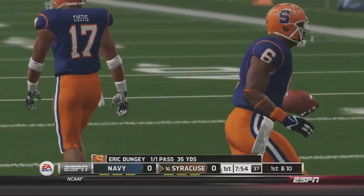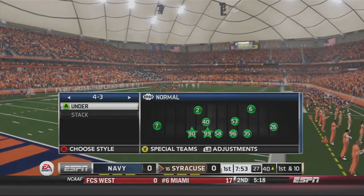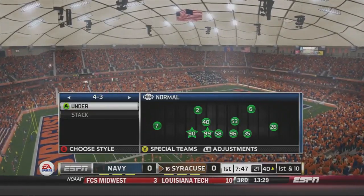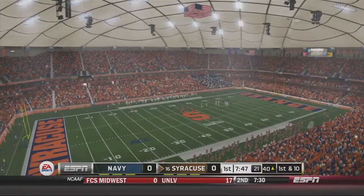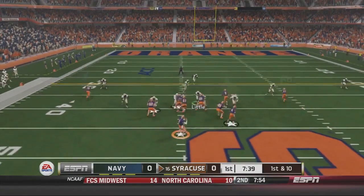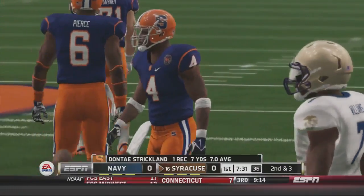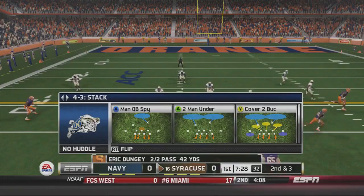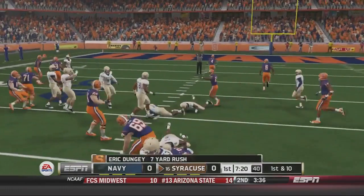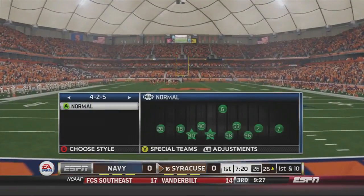To number 6, Raven Pierce. Good for 35 yards. So after the big pass play, we've got a first down. QB pass with the angle route to Strickland, 7-yard reception. Read option, the QB decided to keep it. 7-yard rush. First down.